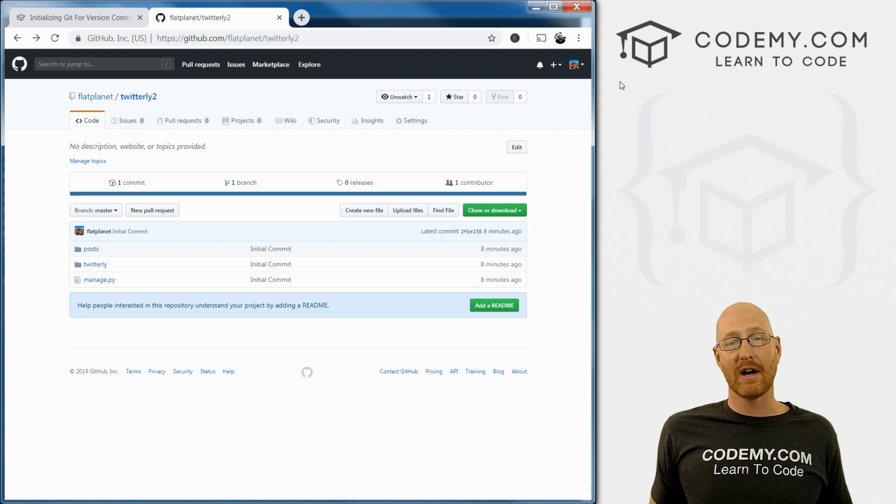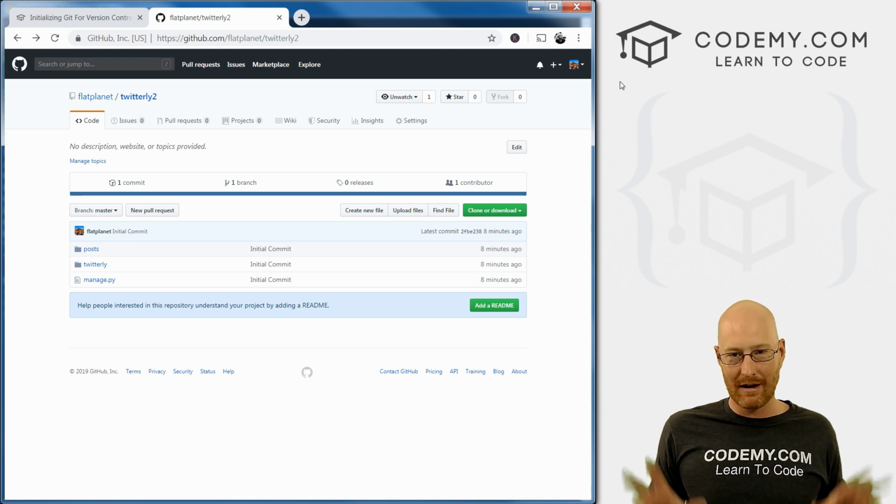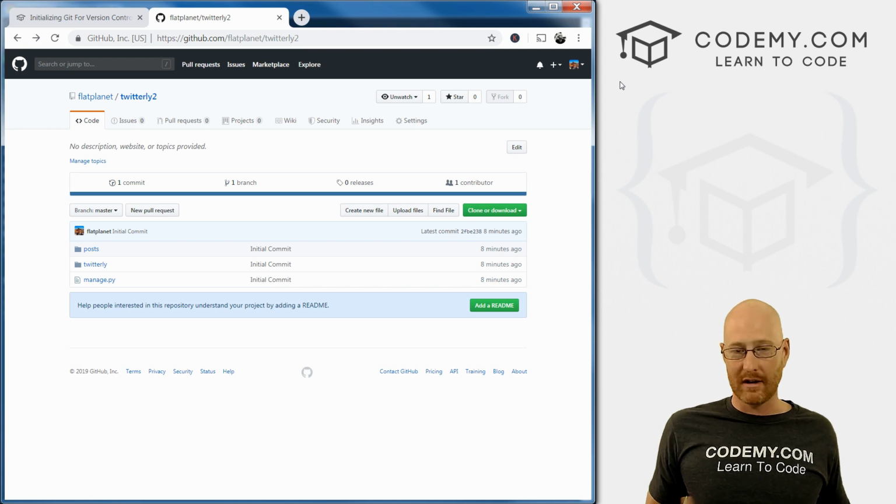What about into the future? How do we push our code up? And when should we save our code to GitHub? Git doesn't save your code automatically. You have to tell it to save the code. You have to commit your code every time you want to save it.